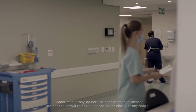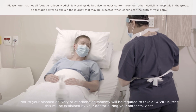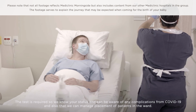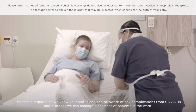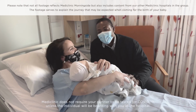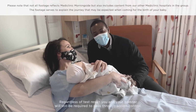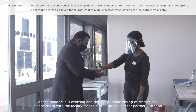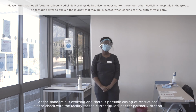Prior to your planned delivery or admission, Mommy will be required to take a COVID-19 test. This will be explained by your doctor during your antenatal visits. The test is required so we know your status and can be aware of any complications from COVID-19, and also that we can manage placement of patients in the ward. Mediclinic does not require your partner to be tested for COVID-19 unless the individual will be boarding with you at hospital. Regardless of the test result, you and your partner will still be required to pass through access control. As the pandemic is evolving and there is possible easing of restrictions, please check with the facility for the current guidelines for partner visitation.